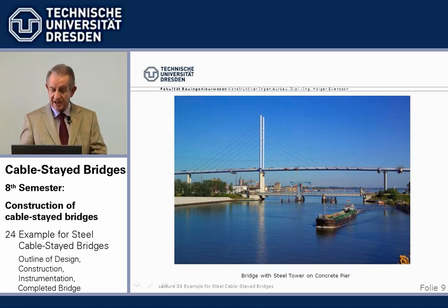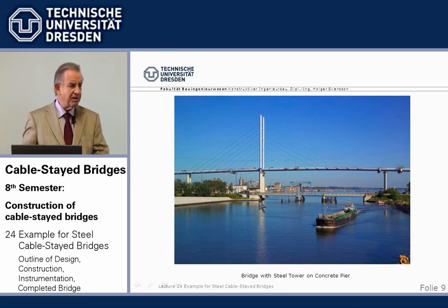I've sailed underneath several times and have seen it this way, and it looks really very nice. So whenever you should have a chance, go there by boat, by a public outing boat or something, go underneath. It looks very nice.